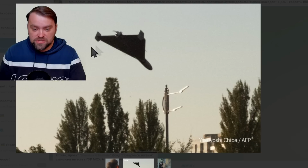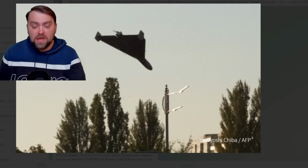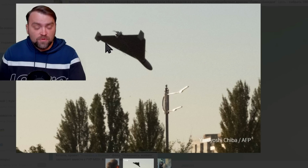So here we have this drone, Shahid. It's equipped with a boxer engine. It's a 2-stroke 50 horsepower engine, very effective for those drones, and as you can see it has the flying wing design with 2 vertical stabilizers.